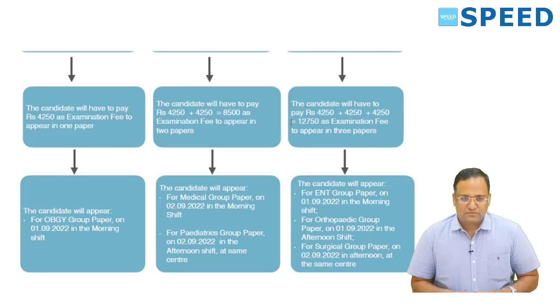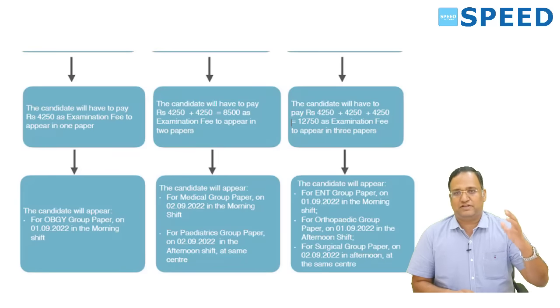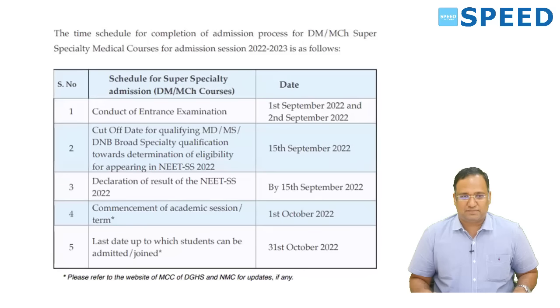Whatever the feeder branch is eligible for, if that eligible branch is within his feeder group, he will be able to take it directly. Suppose it is in some other group, he has to apply for that group, sit for the exam, get the results, and go ahead accordingly. Okay, that's what this means.